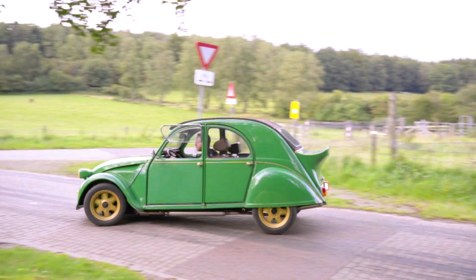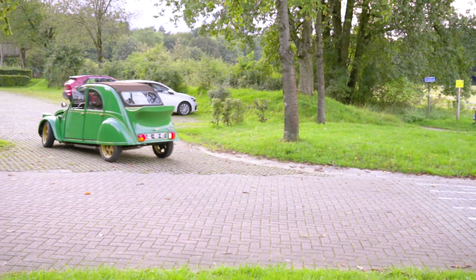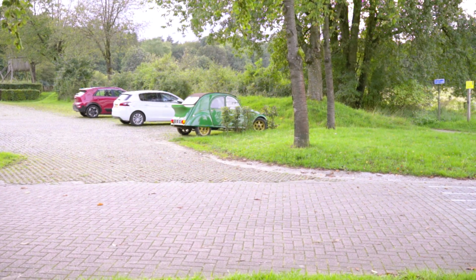I always wanted a classic car or an older car, and yeah, I decided to try a 2CV. Immediately I thought this is the car I want to buy. I'm Jasper and this is my 2CV from 1980.